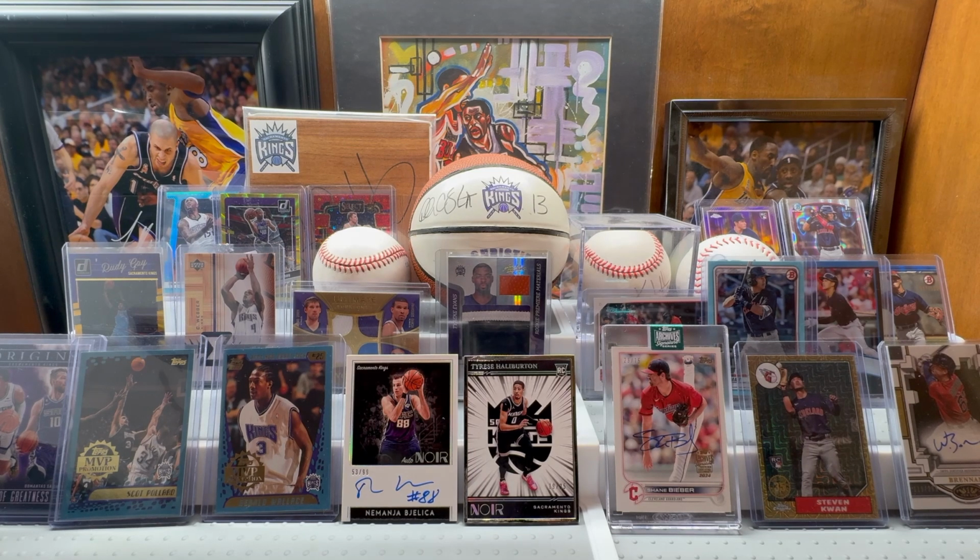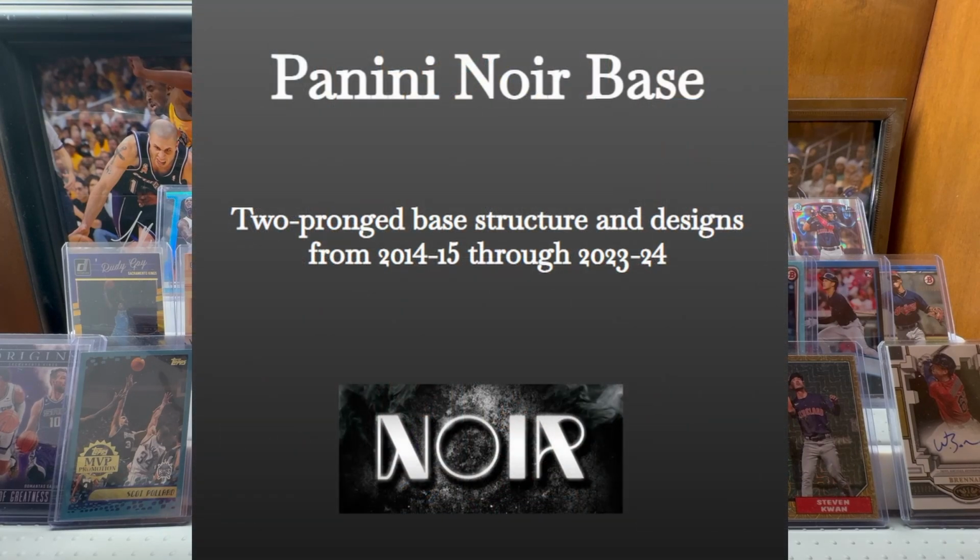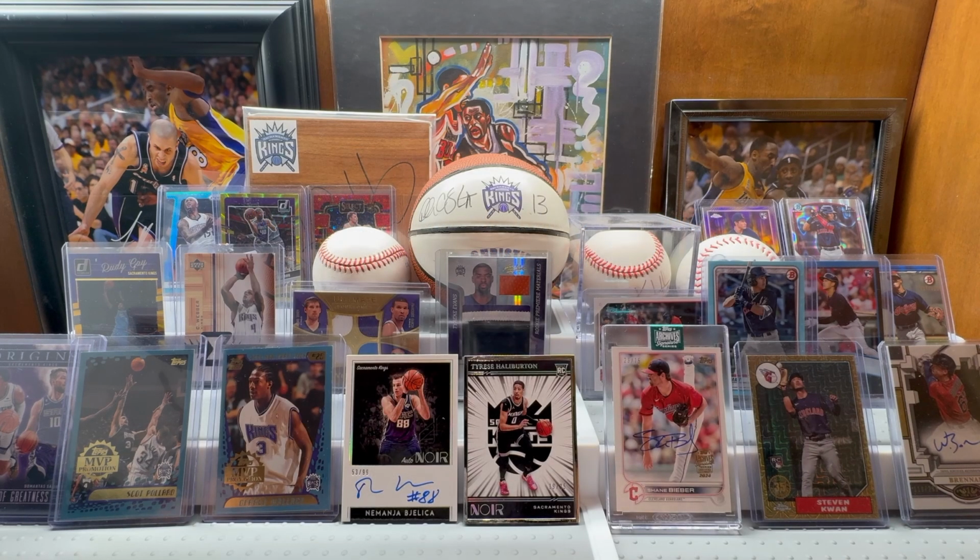And that set is going to be the Panini Noir, and specifically, that's going to be the base designs and the base cards throughout the years. Just a brief intro: Noir was a set that was first released in 2014. By the end of Panini's tenure, there will have been 11 years of Noir releases, assuming that it is released in 24-25. Last year's release, the 23-24, was the 10th release of that set.